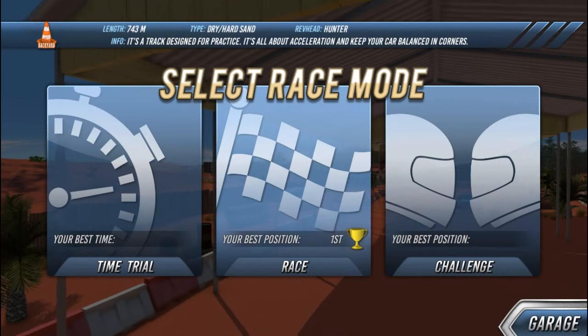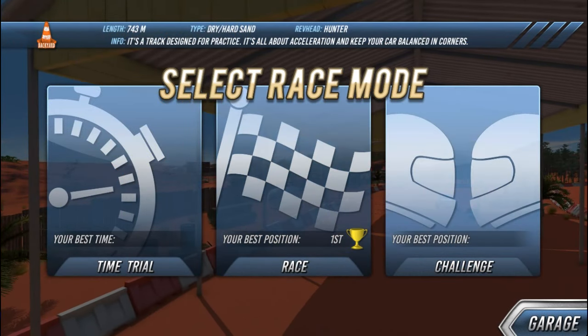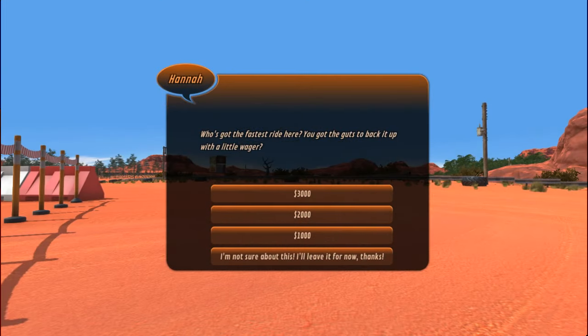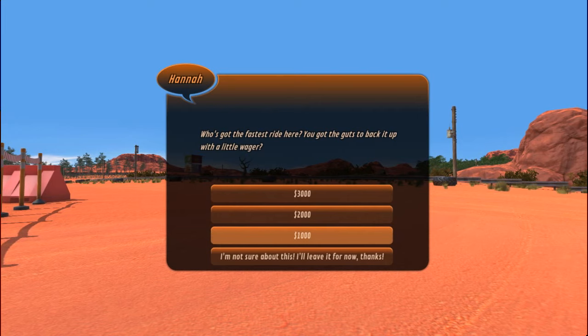Let's go to the backyard race. What is this challenge? Your best position. It's designed for the fastest rides. You got the guts, and back it up a little wager. I'd do 1,000.